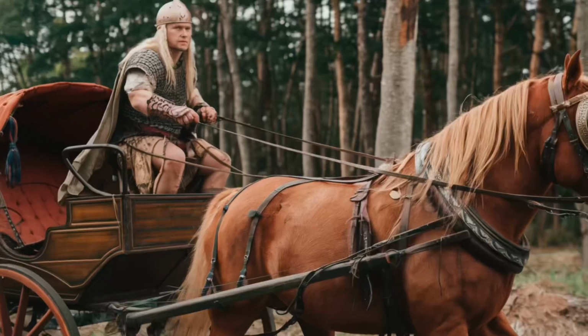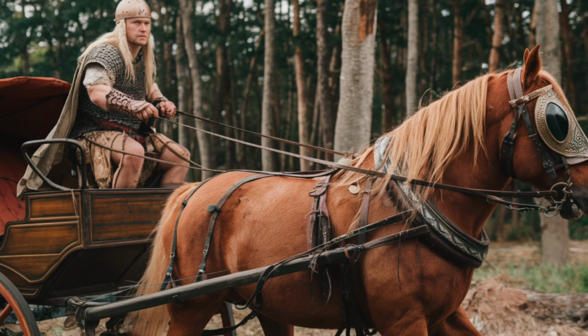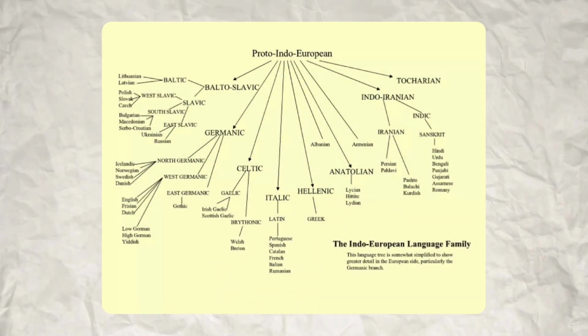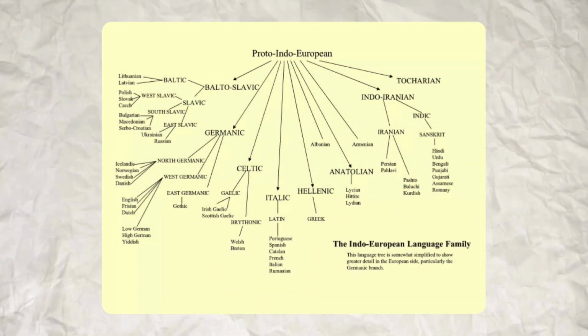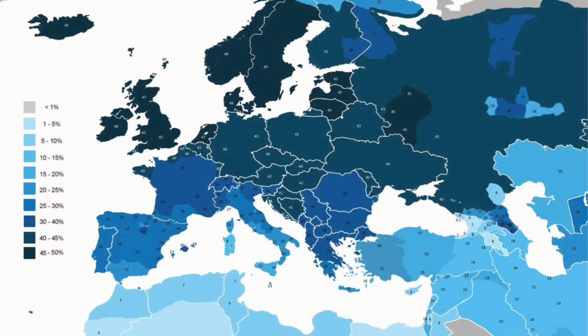The Yamnaya are not only significant for their mobility, but also because they brought with them the Proto-Indo-European language, which would eventually evolve into many of the languages spoken in Europe today, including Latin, Greek, and the Germanic and Slavic languages. Their arrival had a massive impact on the genetic landscape of Europe.